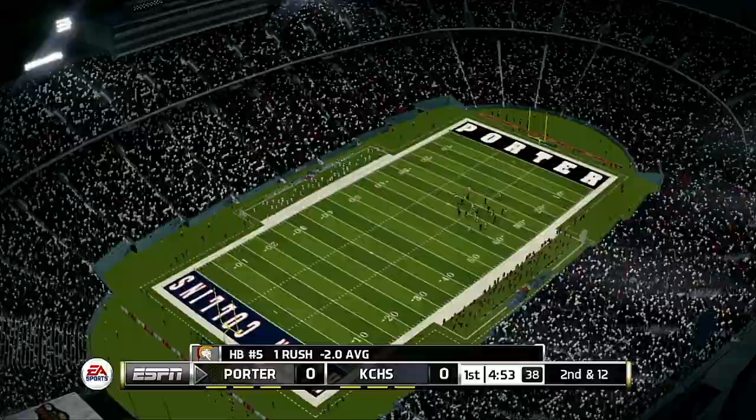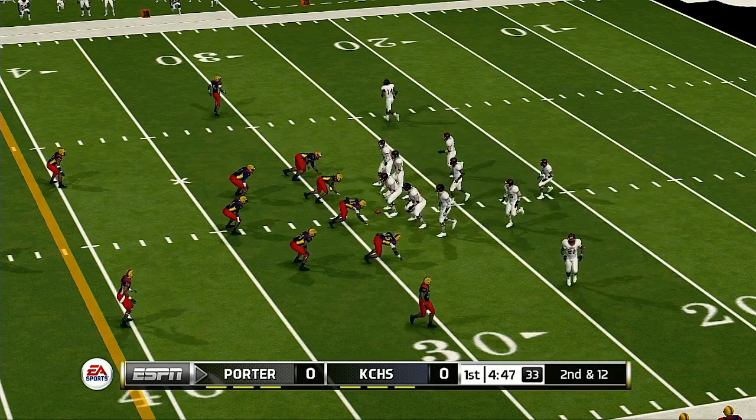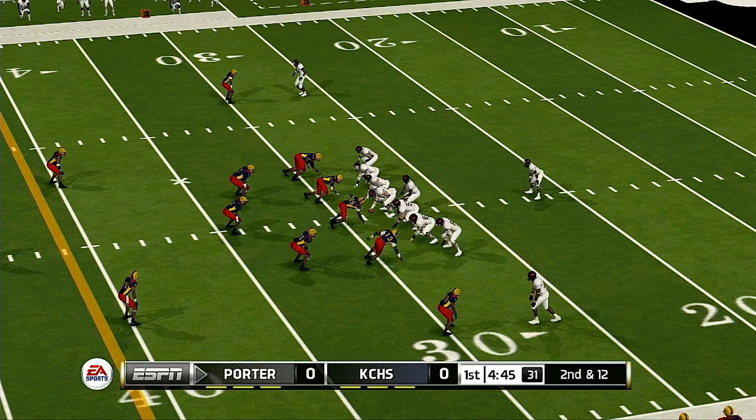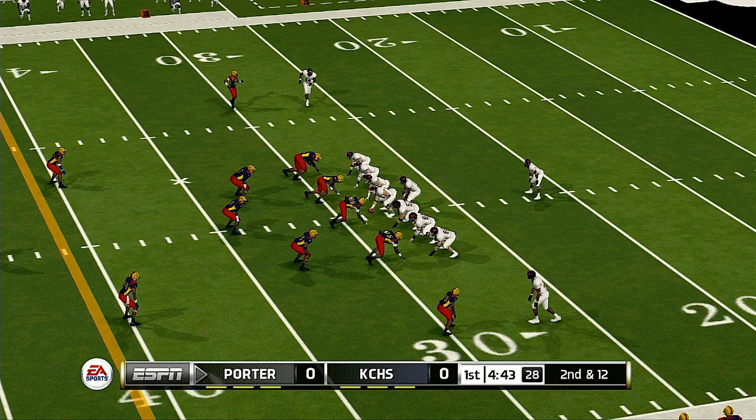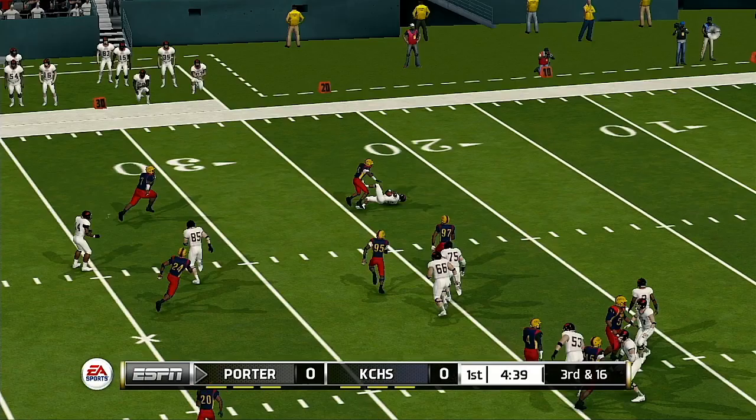Well, he's known for locking down receivers, but that doesn't mean he won't come up and lay the lumber on the ball carrier. It's second down, 12 to go. Ball on their own 28. Zips it to the back.